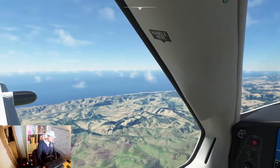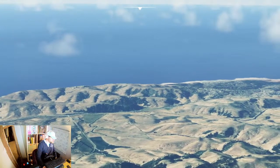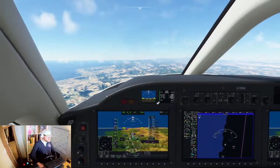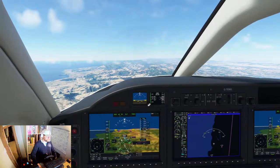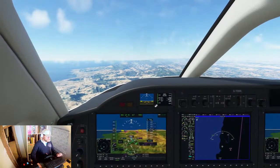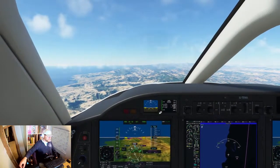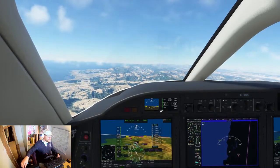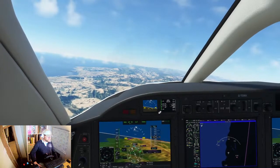Once again, you can just see down there the Pacific Coast Highway. And this, I recall, was one of the most beautiful bits of the whole Pacific Coast trip. Because once you headed out towards the Big Sur, you just followed the coast up this winding road along the coast for miles.